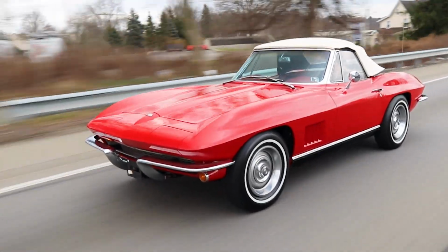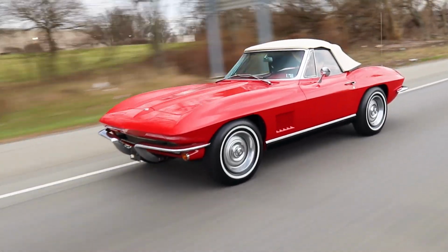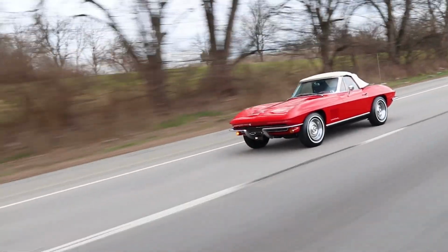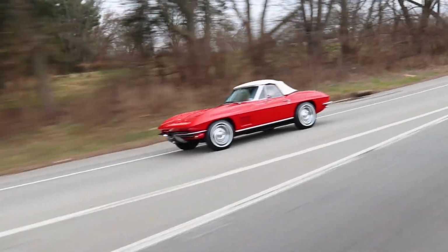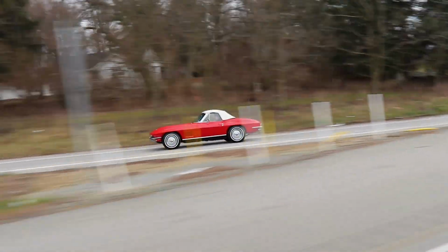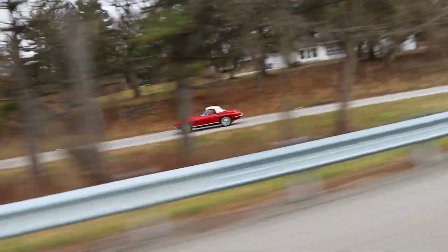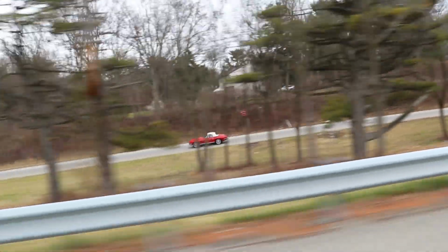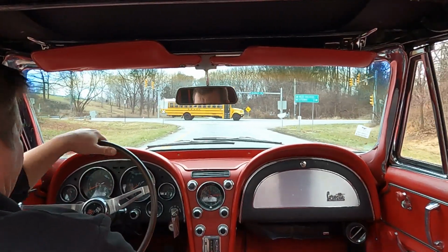This car's got a lot of original integrity and just a great color combination. Red, pretty hard to find. So I like it. I like the car. It's a very pure car. The car was never beat up.